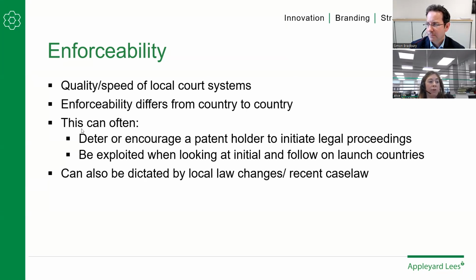It is therefore useful also in your assessment to consider any recent local law changes or case law where you're planning to do a launch. These different decisions can change the landscape, and in that they can make it more favourable to the patent holder or more favourable to somebody wanting to launch a product there. And do they have any impact on the current validity of a patent? And they may have an impact on the interpretation of infringement, which can change dependent on different decisions made in the courts. Next slide, please.